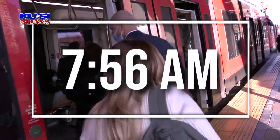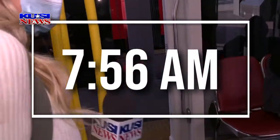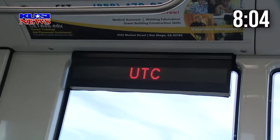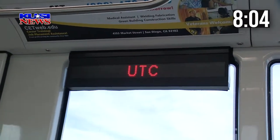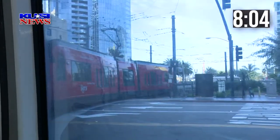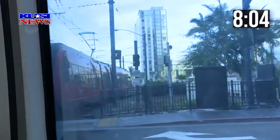Well, we just got off the first part of our journey. It took us 48 minutes to get off of the island to downtown? That's right. We exited the bus and then we hopped on over to what is now the Blue Line trolley extension. This is the newest trolley extension that recently opened just a month or so ago. This trip right now is taking us from downtown over to the UTC area. From there, we'll exit the trolley, and then we'll walk to our final destination, which is Snooze Cafe.